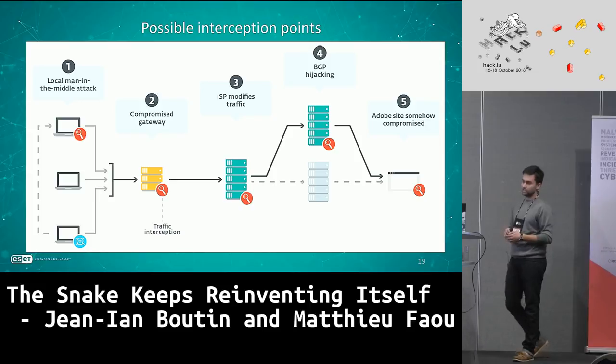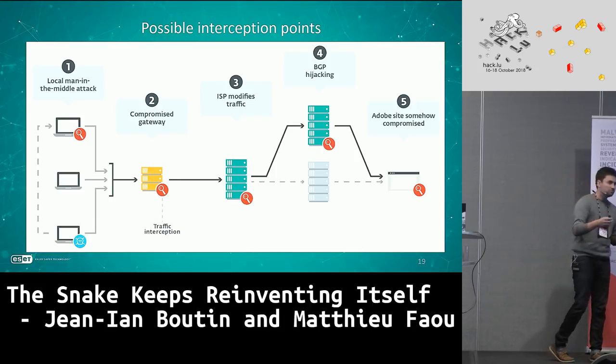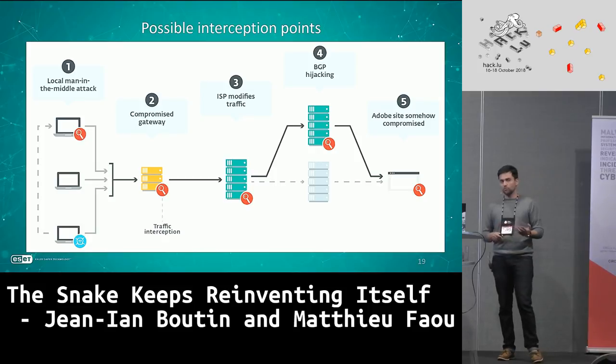Five different possibilities, right? The first one would be a local man-in-the-middle attack. Think of host file modification, these types of things. The thing is, we know that the DNS request was returning the correct IP, so we crossed that one out pretty fast.